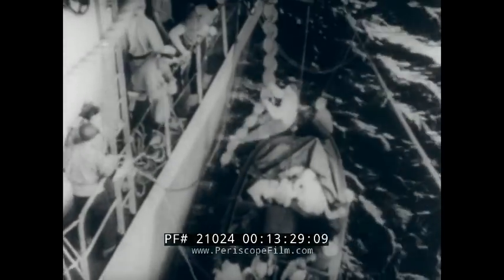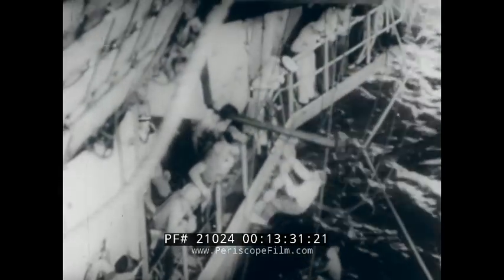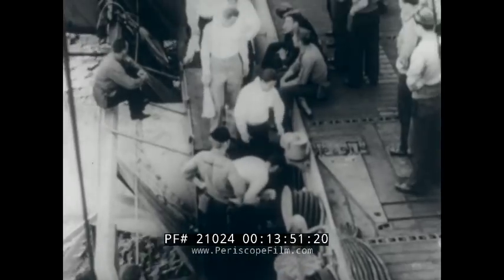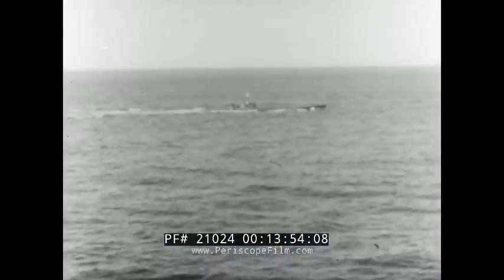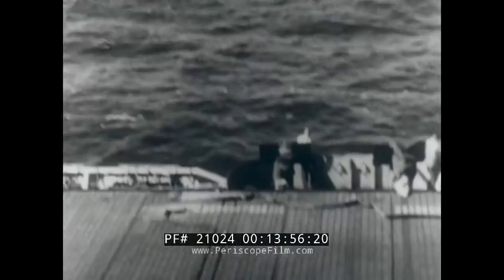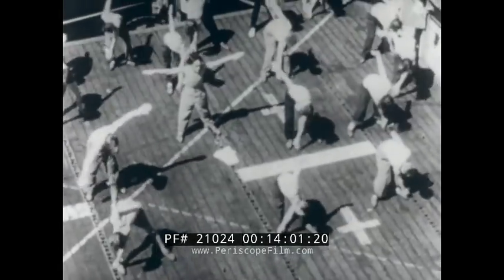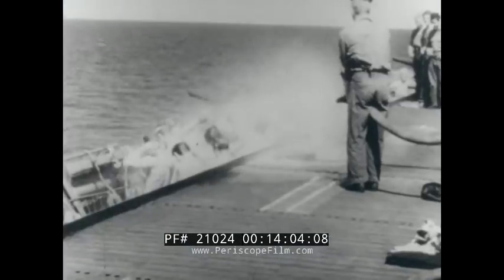The prisoners are transferred from the overcrowded destroyer to the carrier. The one in the stretcher is Oberleutnant Harald Lange, captain of the U-505. The first man out of the conning tower. He was instantly blown overboard by a shell. During the voyage, they're brought on deck for exercises. And a thorough salt shower.